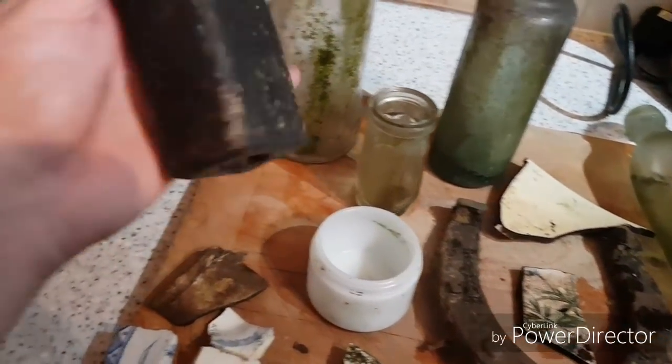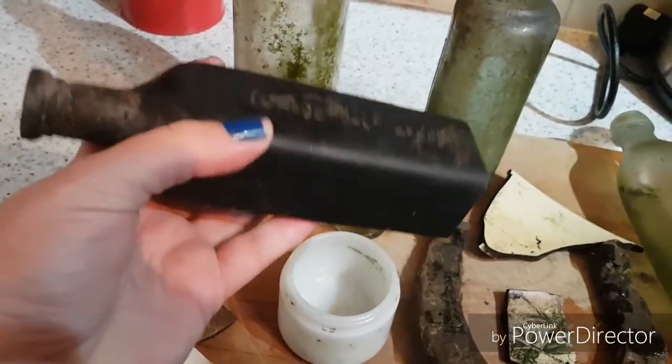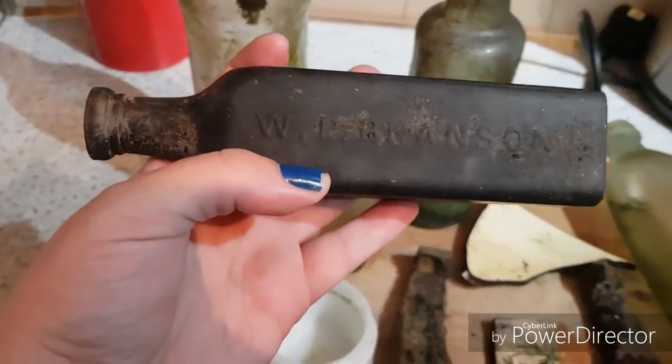And then some of the nicer bottles. So this one I really like. It says coffee extract, and then just over the side it's W.P. Branson.